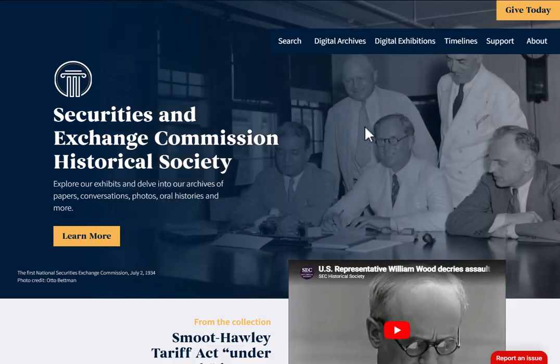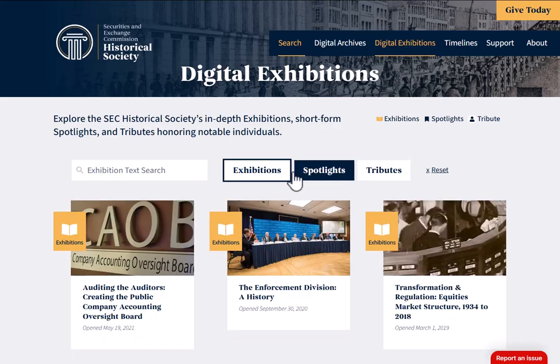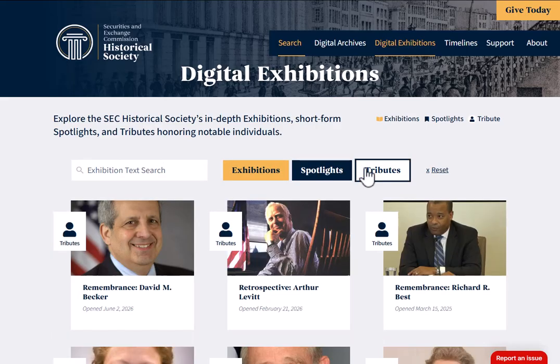What used to be called galleries are now digital exhibitions. Shorter one-page stories are now spotlights, and tributes are used for content that honors individual people. The goal is to make the site easier to understand for longtime users and new visitors alike.